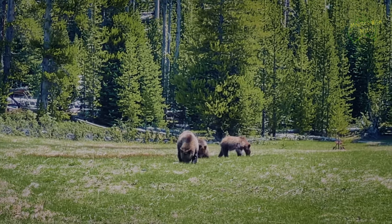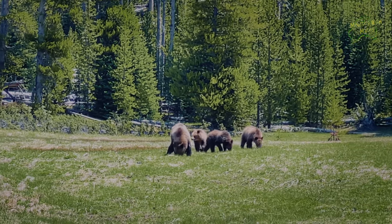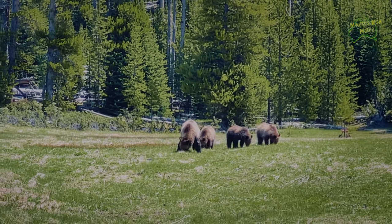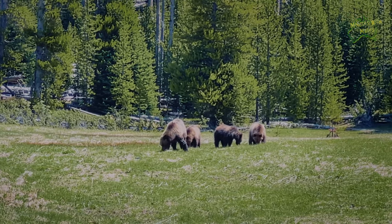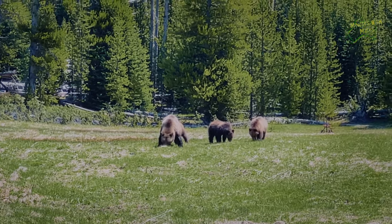Unfortunately, we couldn't find a parking space and Heather had left some of her gear in the car. But despite that, she managed to film the bears on her phone and capture some great photos with her 500mm lens. This was an incredibly exciting experience.